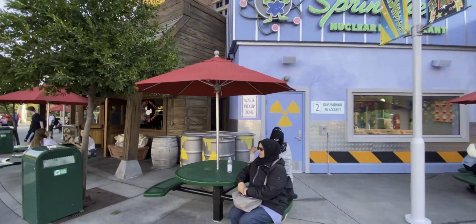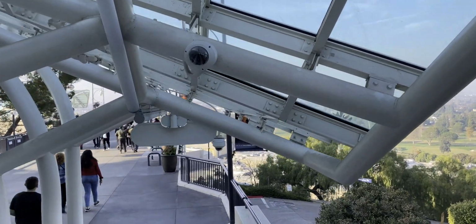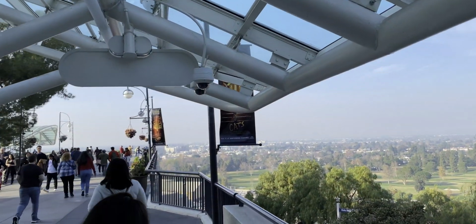Because A, it makes you feel like a kid, and B, fun stuff happens. So coming down the first escalator, you can see that Universal has not gotten the message.